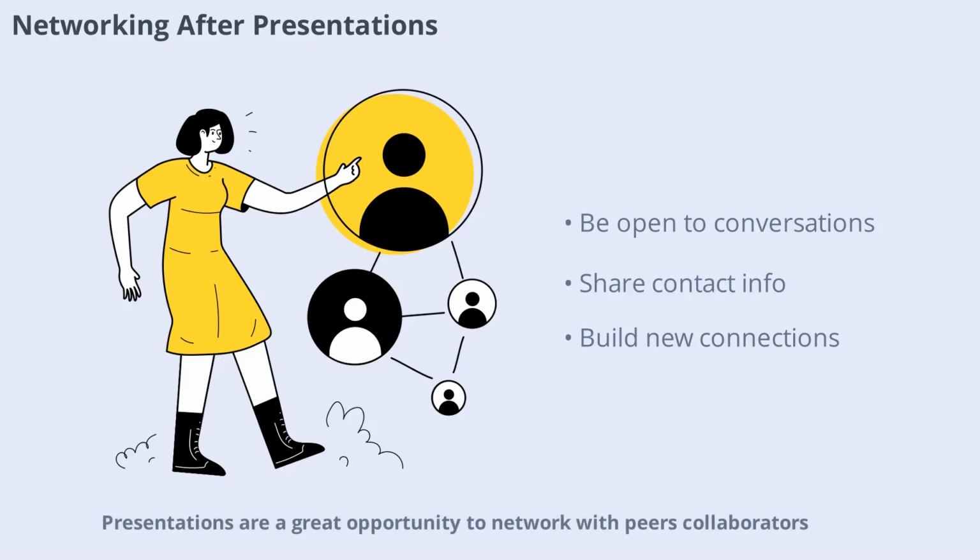Presentations are a great opportunity to network with peers, collaborators, and potential mentors. After your talk, be open to conversations and questions. Share your contact information or research profiles to facilitate future connections. Networking can lead to new collaborations, funding opportunities, and career growth.